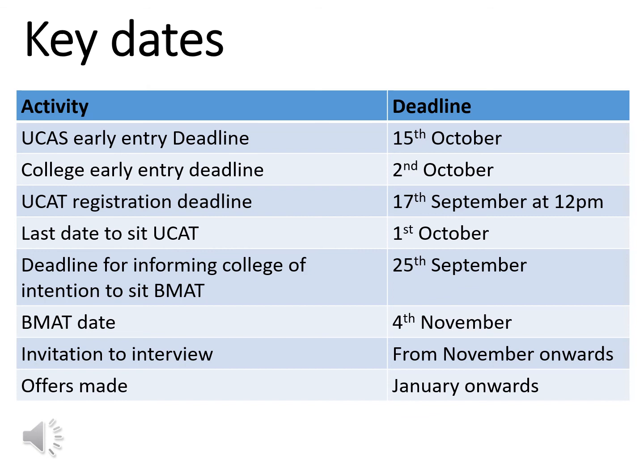Invitations to interview, so we sent off the UCAS applications on the 15th of October, and the invites for interviews usually come from November onwards, and then offers start to come in from January onwards through to sort of February, March, even maybe early April time.